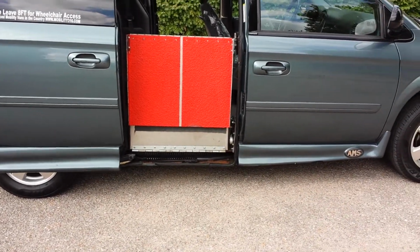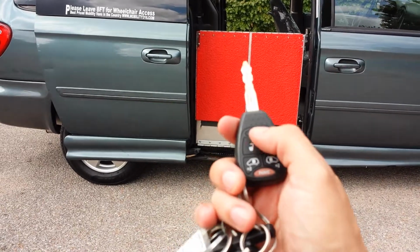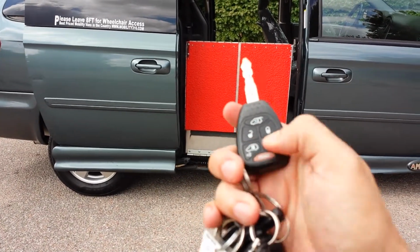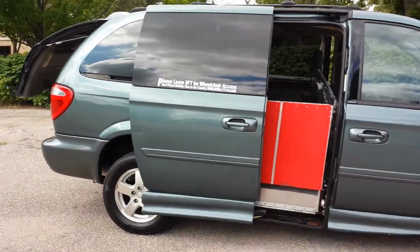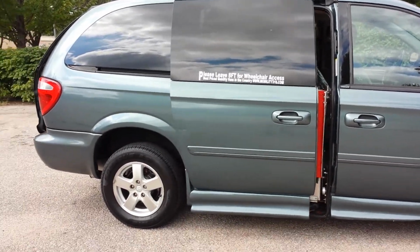And then when it's time to close all the doors, trunk there, hit twice, both the sliding doors, and all that will start shutting down. As you can see, everything's shutting down. So while I'm out here, I'm going to do a walk around of the van.